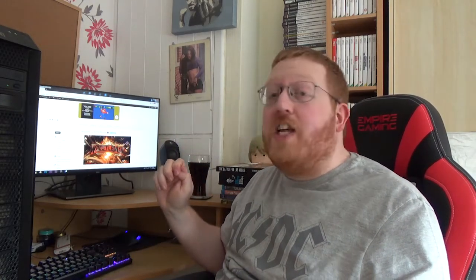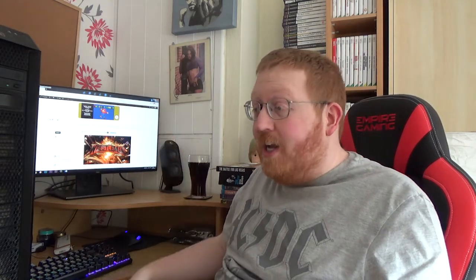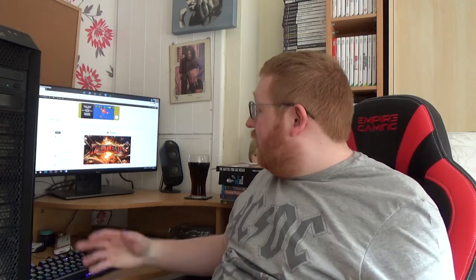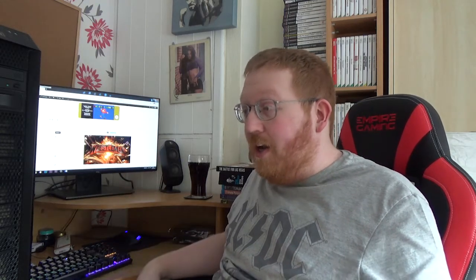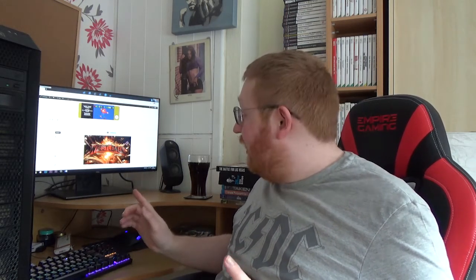Nice 24-inch Dell monitor here. Apparently Dell are really good at making monitors these days. That's great. I got my friend to help me out and show me what to get, because there are all these different panel types, and all he told me was basically don't buy a TN panel type. A TN, I think, yeah, whatever. So basically I got this one, really nice.